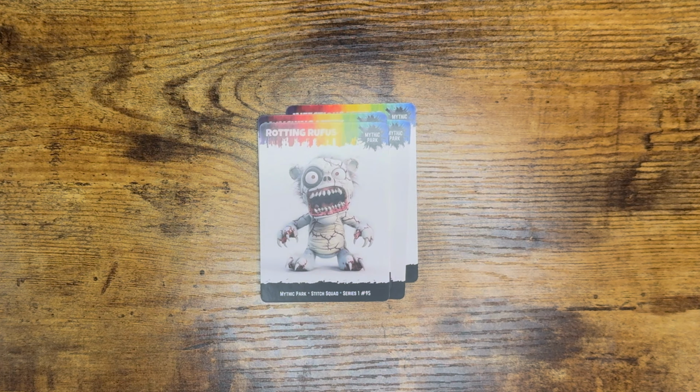Oh, another uncommon, guys. This is 2 of 11. This is an ooze. Here we have a Deranged Danny and an ooze card. So if you guys don't know, there's 11 of these cards out there in the ooze. This is number 2 of 11. You can see the back.